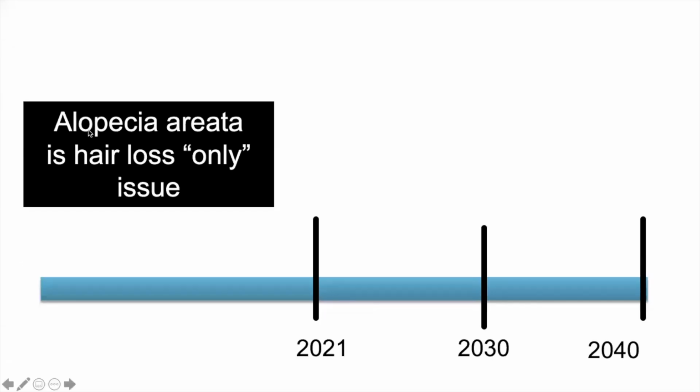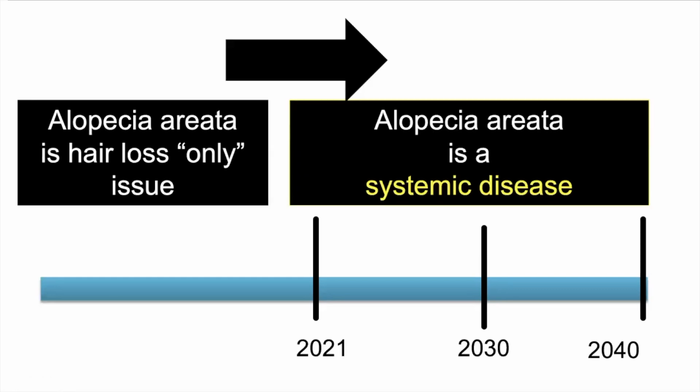We have for so many years viewed alopecia areata as a hair loss only issue. But really what is happening in the field of hair loss medicine is that we're coming to recognize alopecia areata as a systemic disease. And I think this is really, really important because this will certainly allow us to treat alopecia areata better, but it'll allow us to take better care of patients. If patients with alopecia areata who have totalis and universalis do have increased risks of any of these medical conditions like heart disease, further studies will highlight that as well, but we'll be able to develop better treatment strategies.